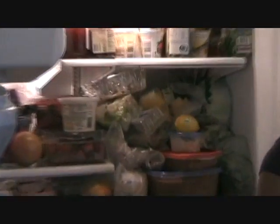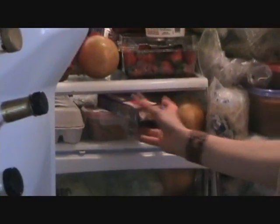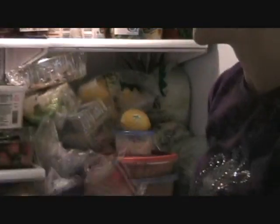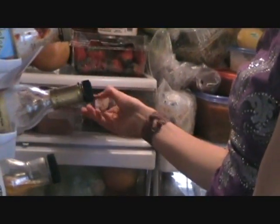Then up here, I just have a lot of stuff. Strawberries. I actually have vegan cheese. I don't use this a lot, but I do have kids, and occasionally they want cheese on their pizza or whatnot. We also have tofu back there.